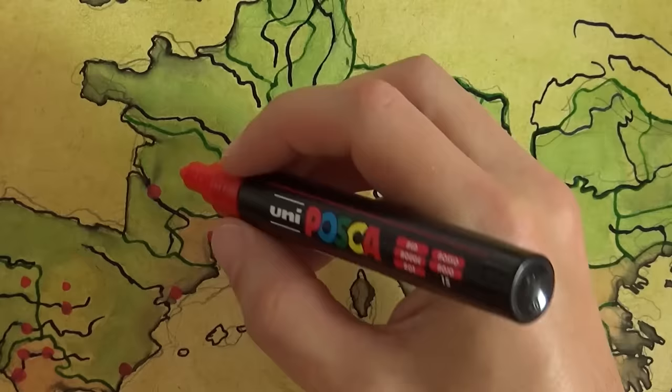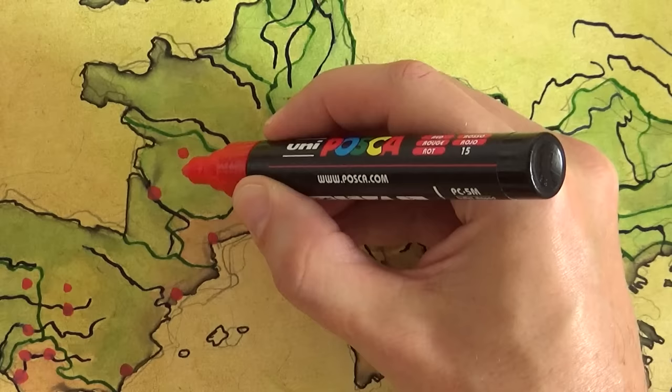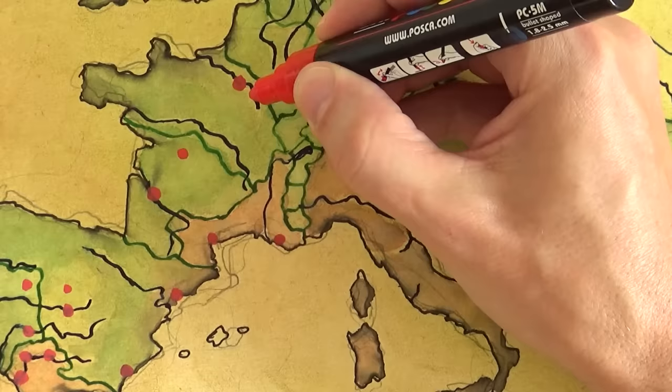In northern Aquitania we have Limonum, close to today's Poitiers. Along the Seine River we have Lutetia, and that's modern day Paris.